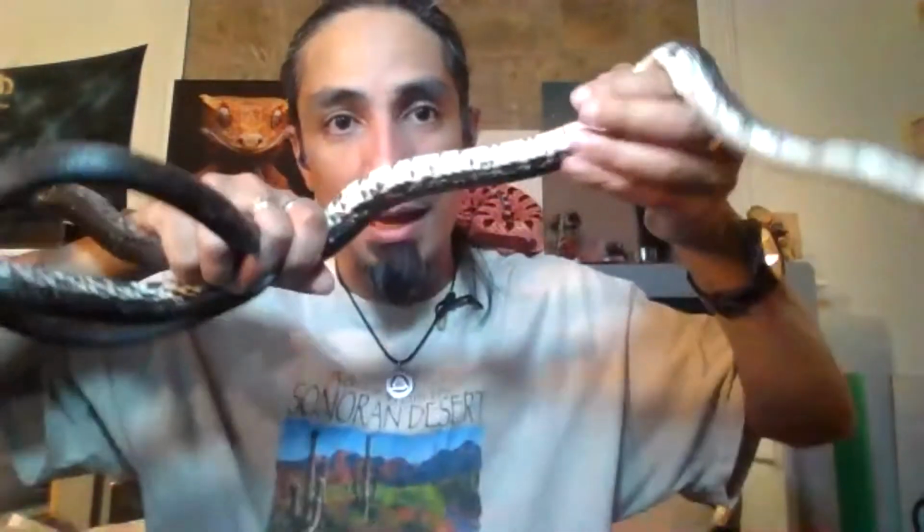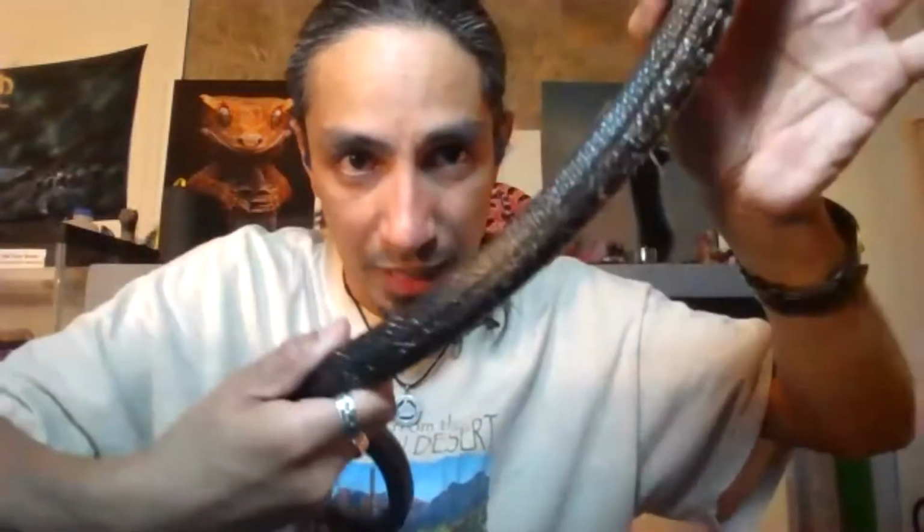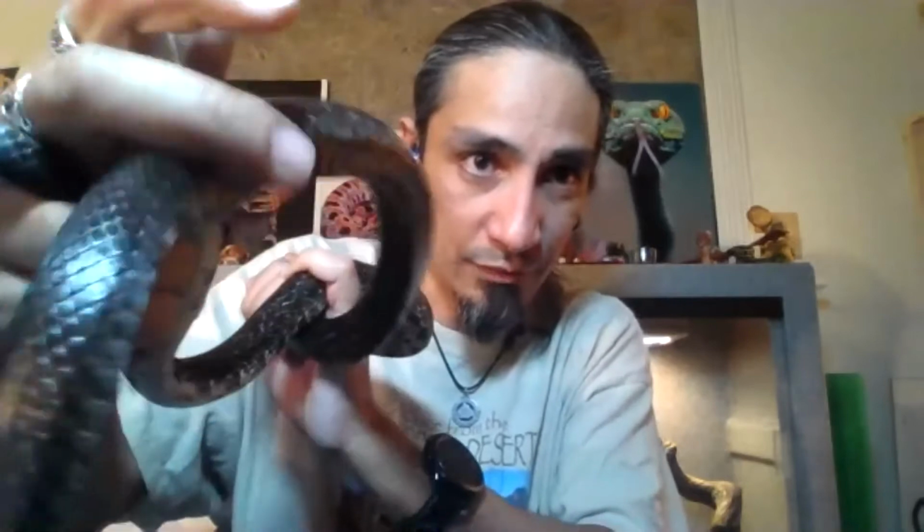One interesting thing is that rat snakes will have dark black on top and the entire length of the body will be light colored underneath, as opposed to black racers, which are black all the way around, except for white underneath the chin. So if the snake is black on top but light underneath, that's a rat snake, not a racer. That's one way to tell them apart.